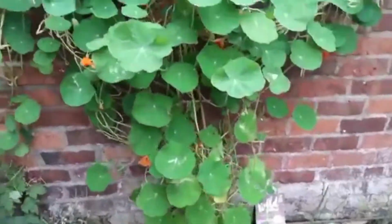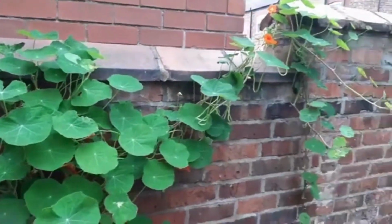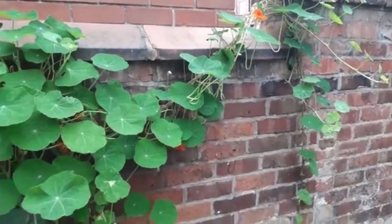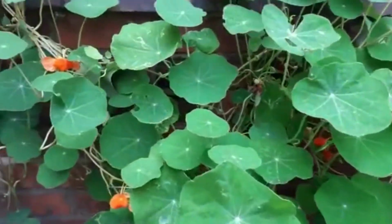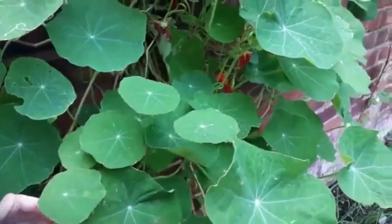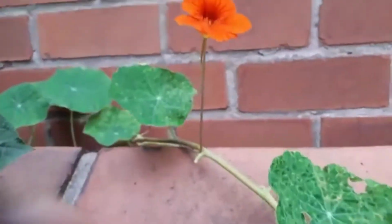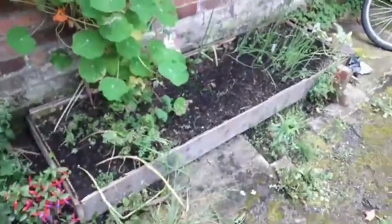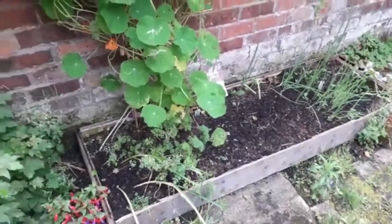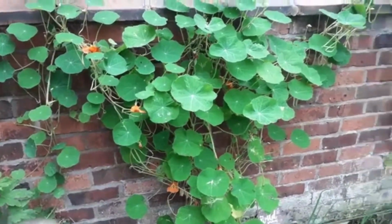This giant whirlybird nasturtium. Hello, you're not meant to be here, but here you are. We did buy some seeds. We did want nasturtium in our garden because they're really good for pollinators. They have these huge flowers that are beautiful, and the bees just love them. But this one's not really meant to be here in the vegetable bed, but here it is anyway, in all its glory, and we're just going to leave it now because the bees love it so much, and it's just so beautiful.